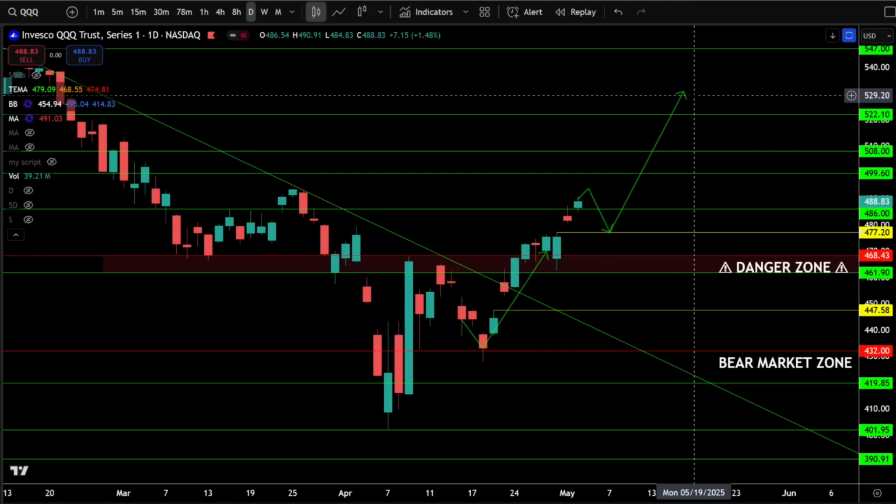Pullbacks are healthy, they're completely welcomed into all bull trends, and pullbacks are opportunities to take advantage of buying the dip as long as we can hold above critical support. And all that means is we just simply need to follow the chart and stay objective and have a trade plan based on the price action. Remember, price action is king.